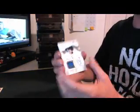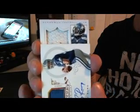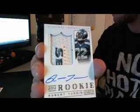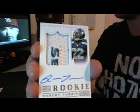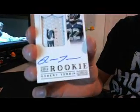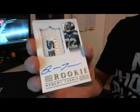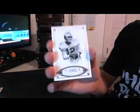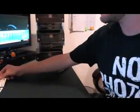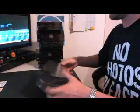And last card goes like this. Robert Turbin for the Seahawks, double RPA, Robert Turbin. 39 of 49, so that's the gold one. Couldn't tell in the picture. Number 49 gold on the Turbin. Last base card, Randall Cunningham for the Eagles, number 99. Alrighty, Five Star number one.